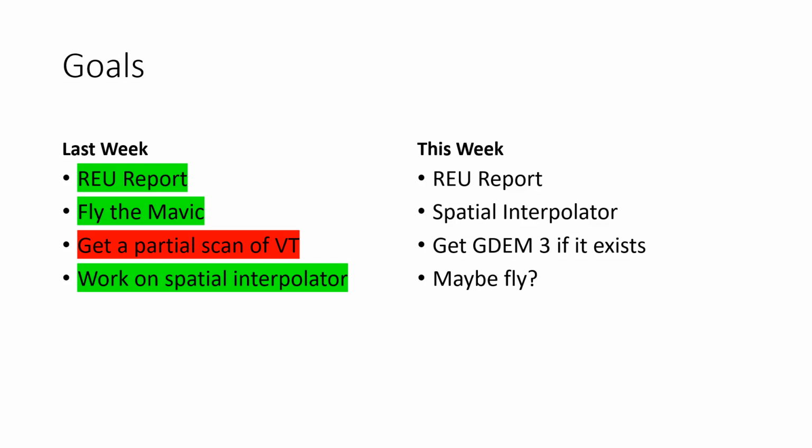So the goals. This was actually a pretty successful week for me, I guess maybe because it was really two weeks. I made a lot of really good progress on the RU report. I flew the Mavic, and I worked on the spatial interpolator. I did not get a scan of the Virginia Tech campus, so I've got to do that.